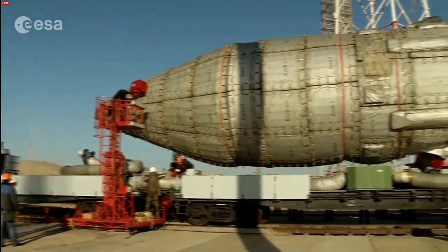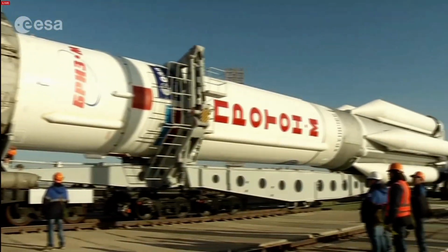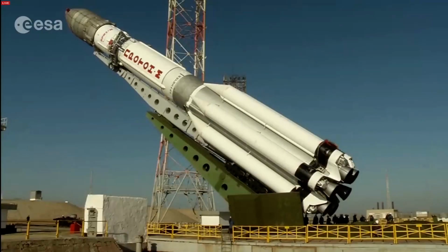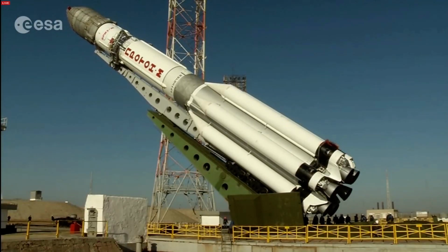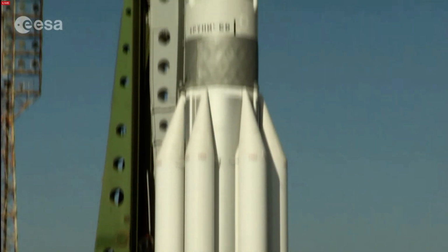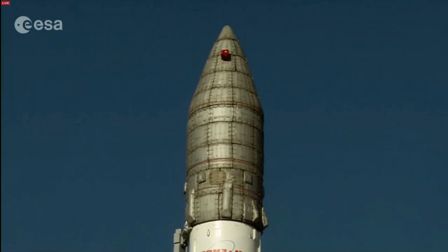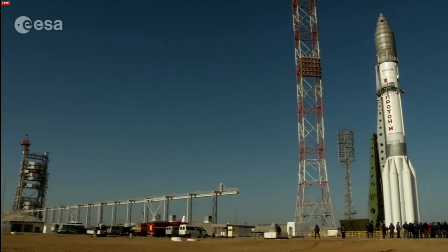Okay, they're being really very careful to lift it now. I think they're raising it now. Yes, now finally it has to be brought to the upright position so it can be launched. And it will stand there. It's just freestanding. It's not clamped down or anything. So this was on Friday, and today the lower three stages were filled with 620 tons of propellant. The upper stage, the fourth stage, the Briz, had already been filled before it was integrated.